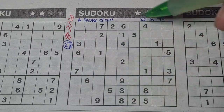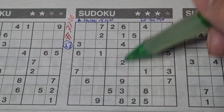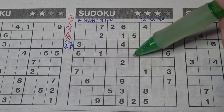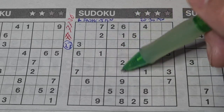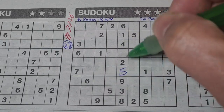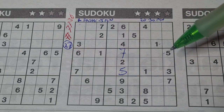Well, in this column we have here 2 missing numbers in this column. For numbers, the 1, the 2, the 3, the 4, 5 is missing, the 6 and the 7 is missing. 7 and 5, 7 and 5. We have a 5 in this row, no 5 there. 5 should be here, and 7 goes there. Alright.